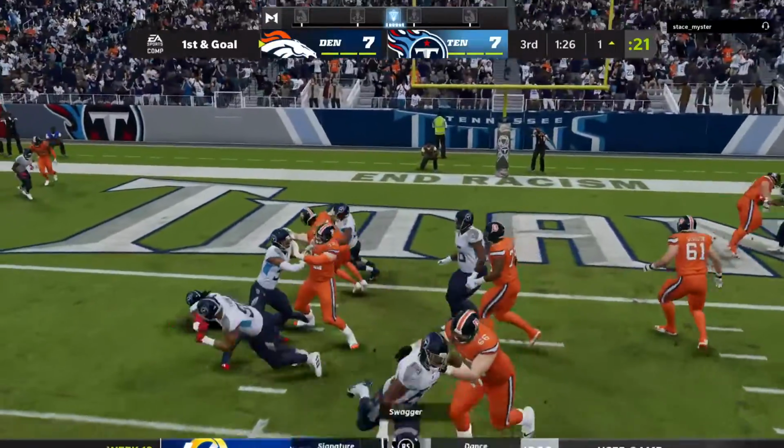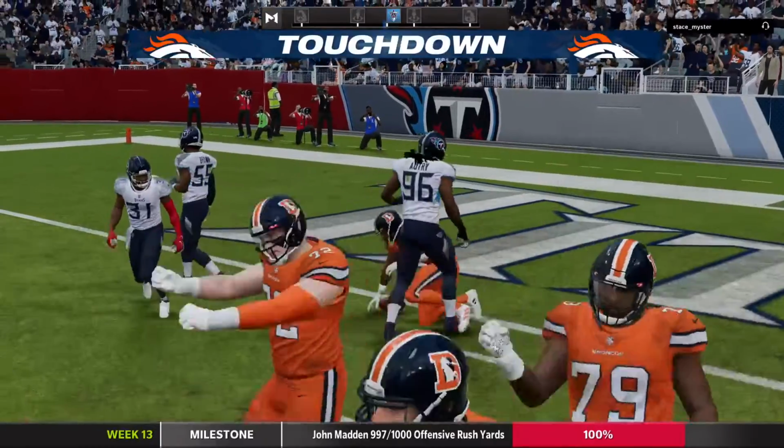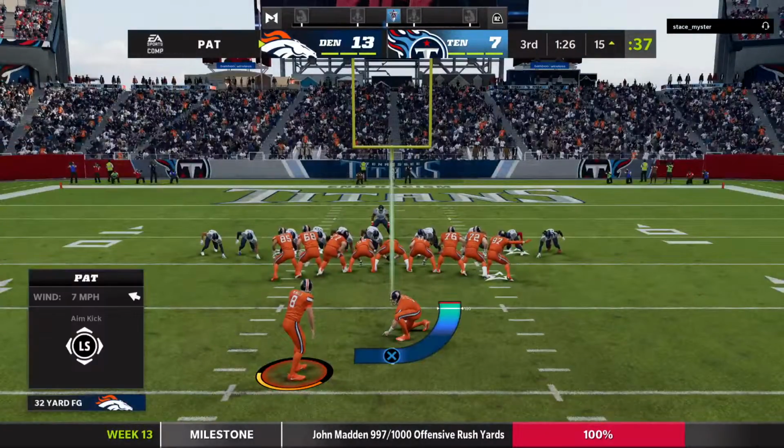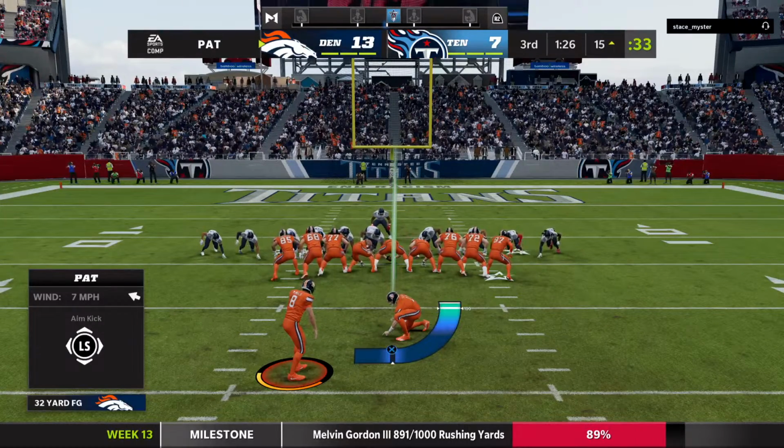They'll try and punch it in. Gordon, and he will take it in for a Bronco touchdown. Melvin Gordon, his 2nd touchdown of the afternoon, and the Broncos have taken the lead.